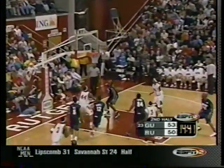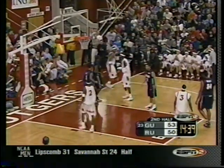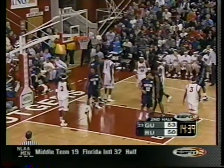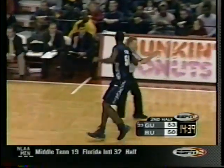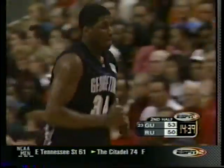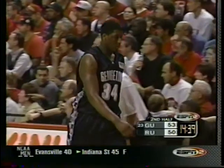Sherrod in traffic, partially blocked. I think Sweetney got a piece of that. Indeed he did. He'll keep it right here. Once again, Rutgers now has to utilize some patience, recognizing they've got some strength inside. They've got the stabilizer in Rashad Kent. He needs to touch the ball at least once every trip down.